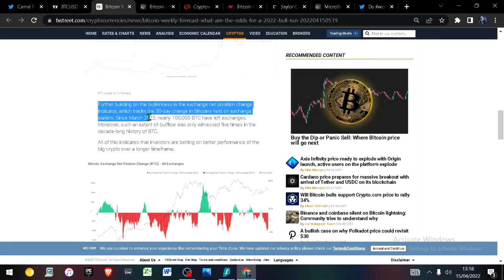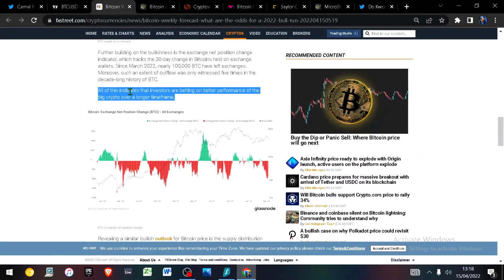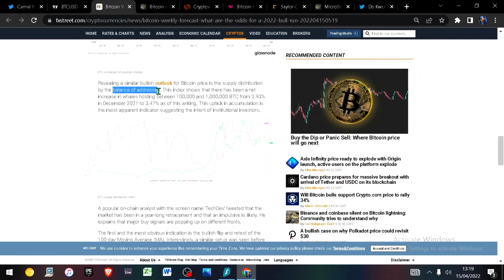This goes on to say that since March 2022, nearly 100,000 Bitcoin have left exchanges, and this extent of outflow was only witnessed 5 times in this decade-long history of Bitcoin. And all of this together indicates that investors are betting on the performance of Bitcoin over the longer time frame. And finally, the balance of addresses.